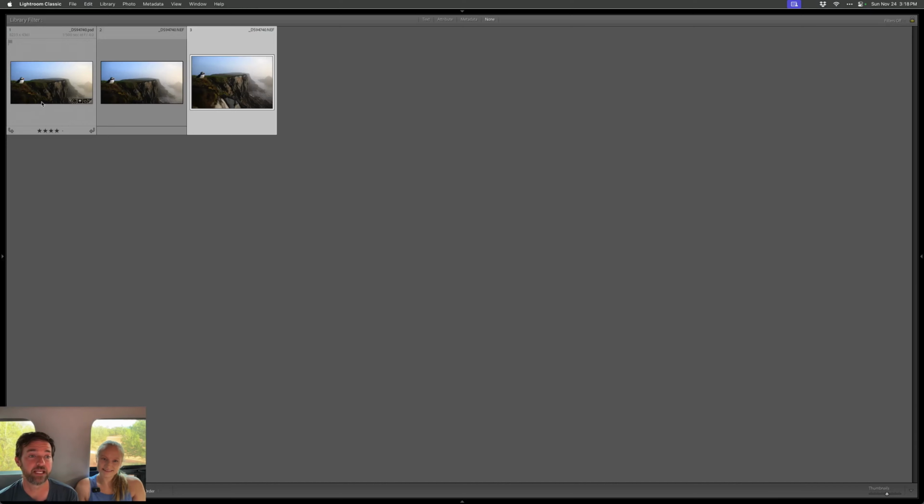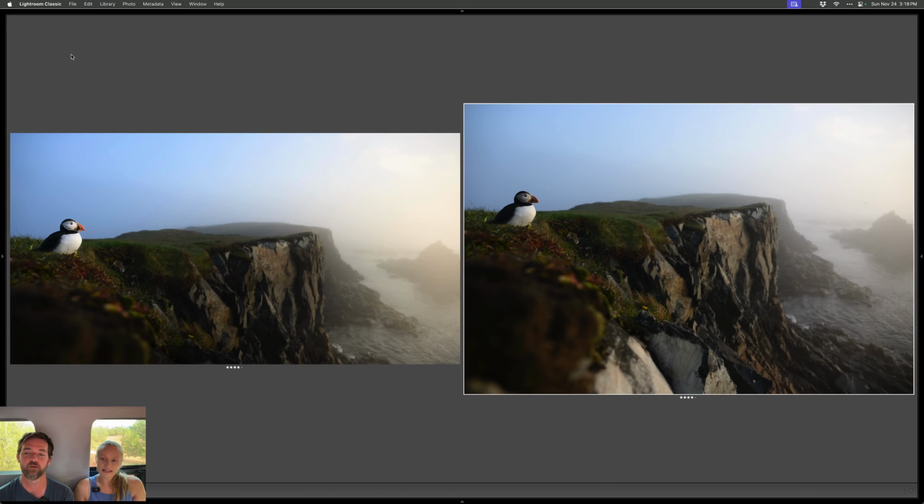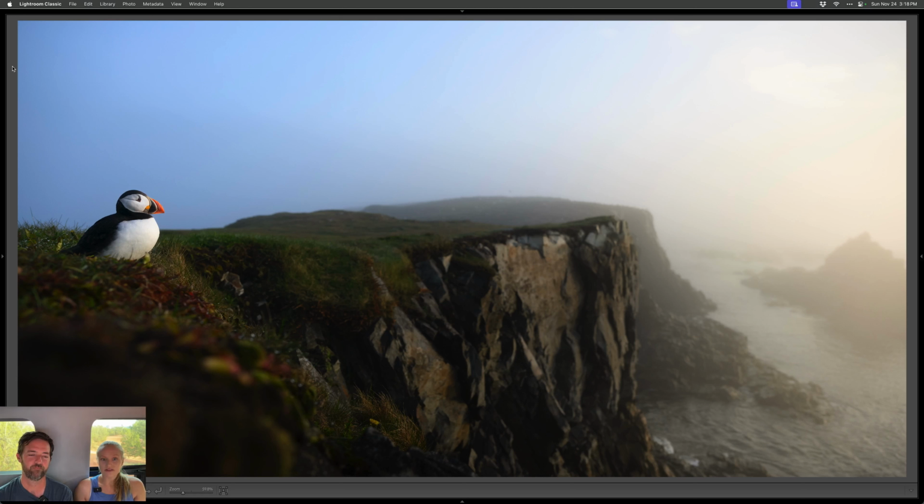But a big difference there, I would say, is between that straight out of camera original and the crop. I feel like the crop is the most powerful change, and then the rest is just enhancements to what was already there.